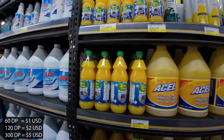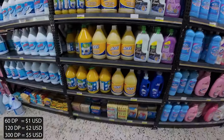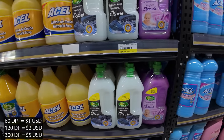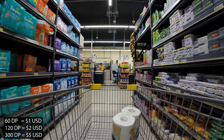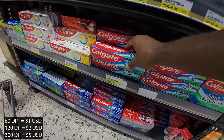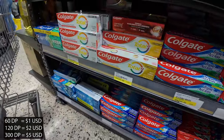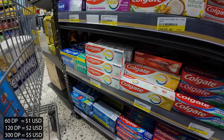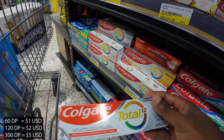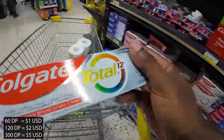Now, I'm kind of surprised that in the cleaning area, I haven't seen any Fabuloso. That is a popular brand in South America and the Caribbean, but I don't see it yet. Toothpaste. There's different prices. This one is 289, but I guess when you go for the different ones, it goes higher. No, let me go for this one. It's probably 279 or 405, whichever.